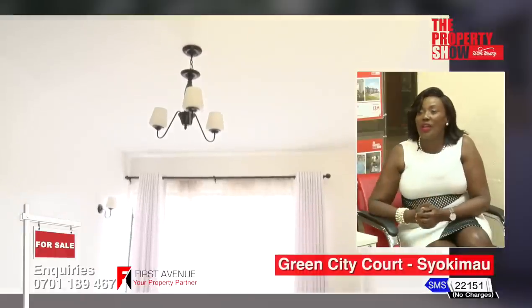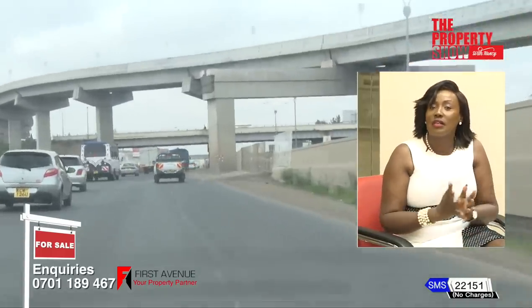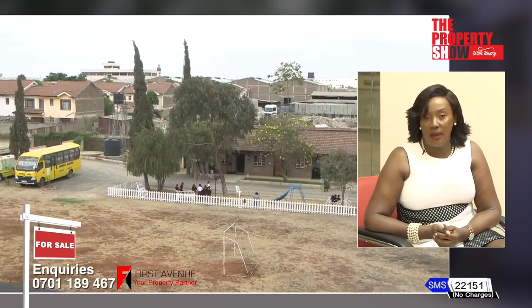Today, it's all about record-breaking, top best-selling projects this season. Next, Green City Court, located on Mombasa Road, in close proximity to shopping malls, airport, as well as all amenities, ideal for a modern family.